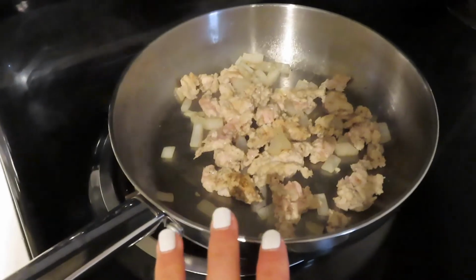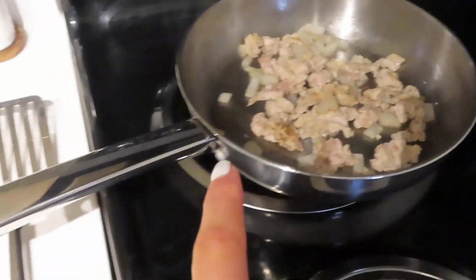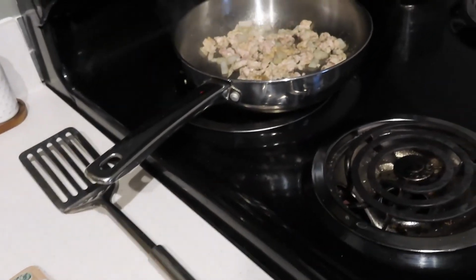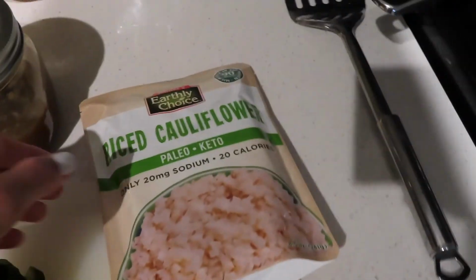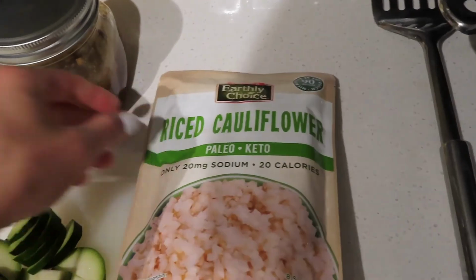Okay, so it's a little while later. I'm making kind of like a teriyaki rice bowl, but with turkey and cauliflower rice instead. Right here, I just have 4 ounces of turkey and white onion cooking. And then once that's done, I'm gonna be adding these veggies into it. And then I'll just put it over some cauliflower rice.